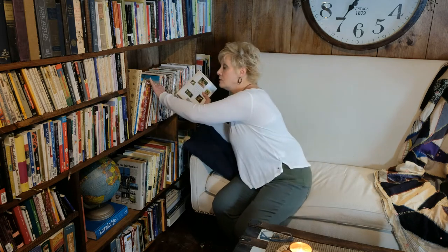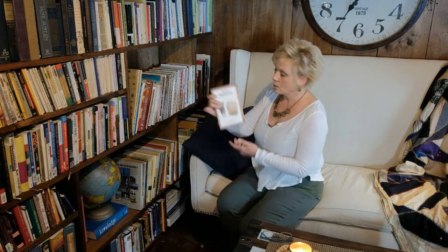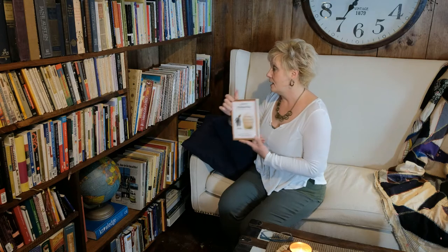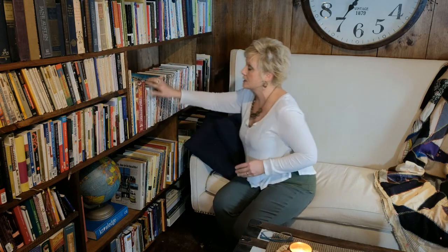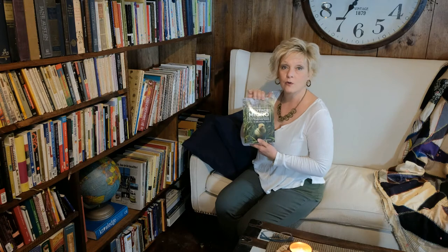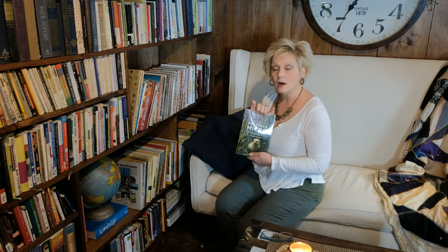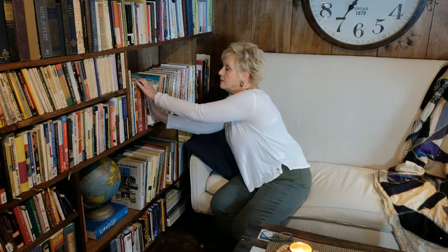Simple Gifts Farmstead is a homestead. Another one of Joel Salatin's books here is Folks, This Ain't Normal. Again, these are books that have had an enormous impact on how I think and how we live. And his most recent book here, Polyface Micro, is sort of a guide to farming on a small scale, or homesteading, a way to take care of your family.